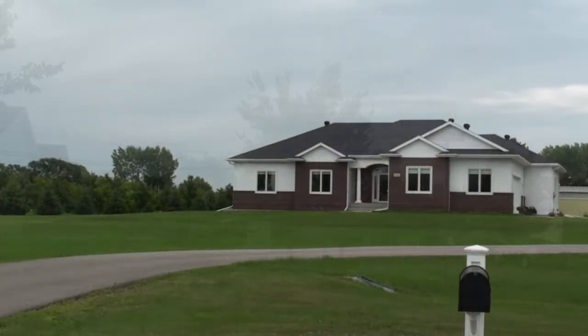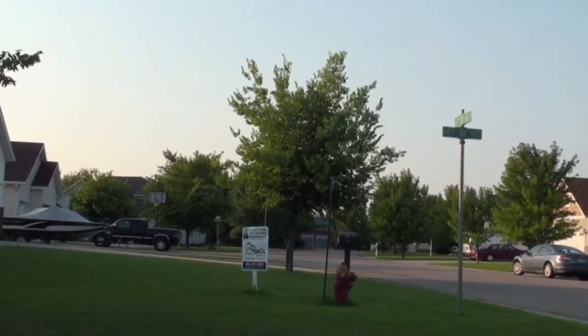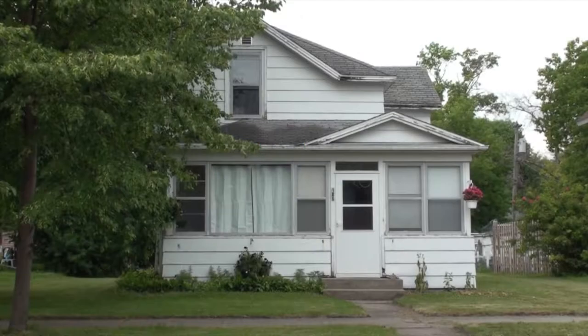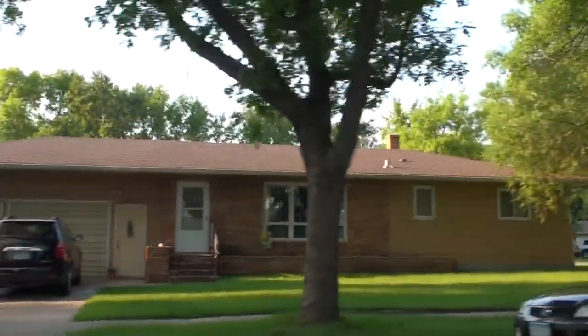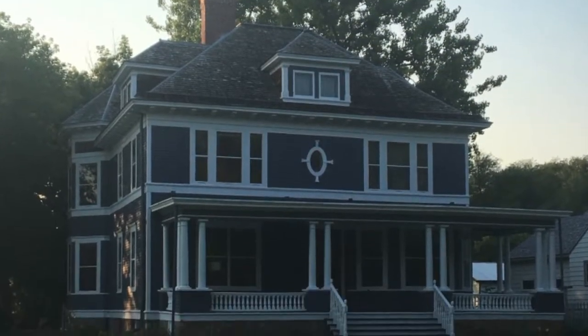Currently, there are 21 homes for sale, ranging in price from $39,000 to $650,000. The median price of owner-occupied homes is $128,400. Information like this can be easily found using the tools on the U.S. Census Bureau database. With a rich rural history, it's no surprise that there are also a number of historic homes and unique properties that also call Barnesville home.